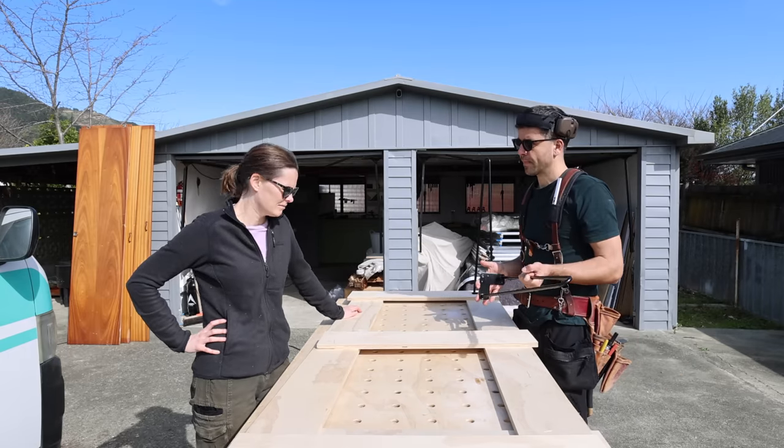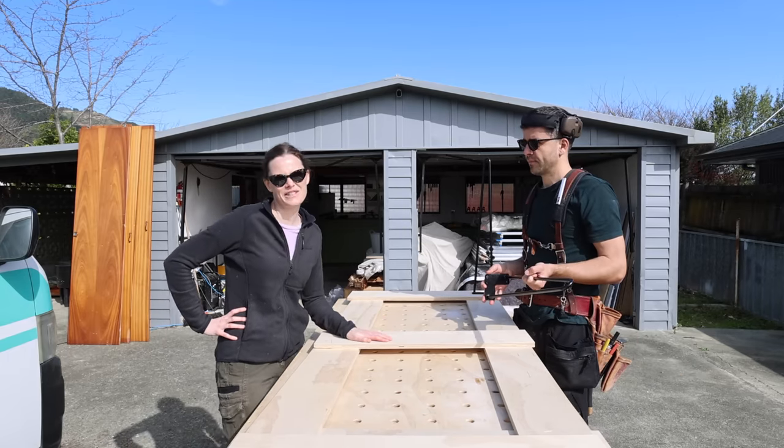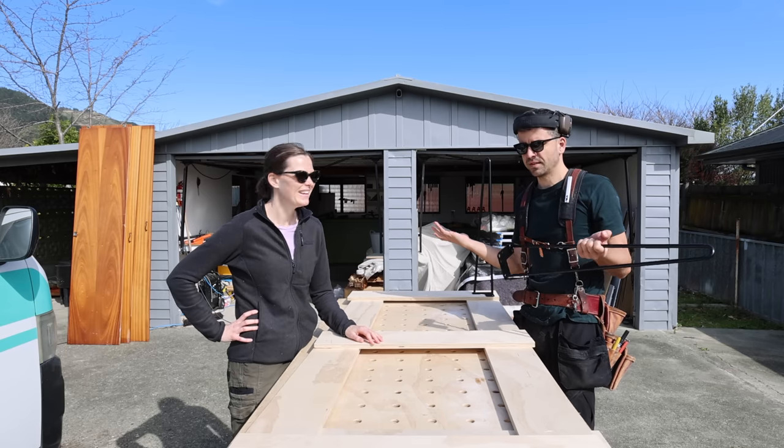But ultimately, we're taking a risk because it doesn't really matter if it doesn't work out. It's not the worst thing in the world. It's just a temporary table.